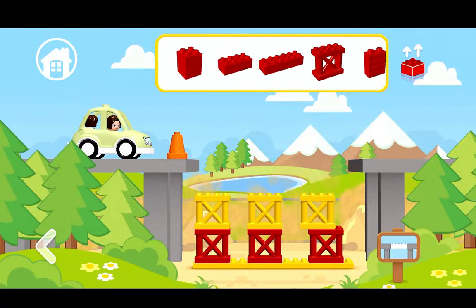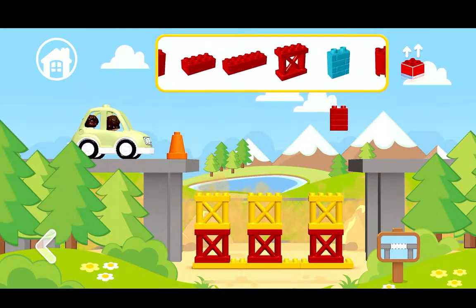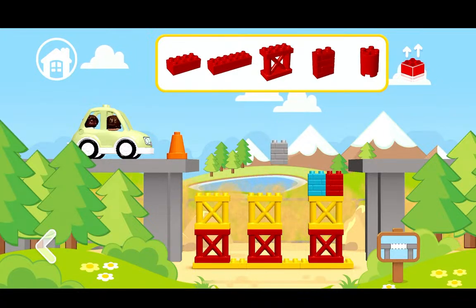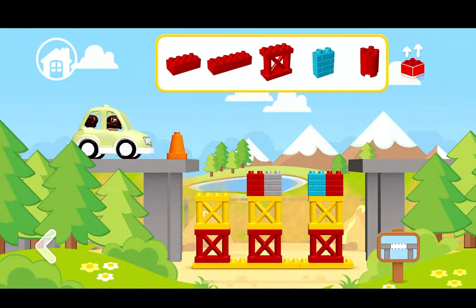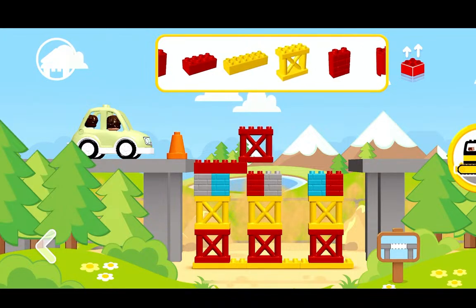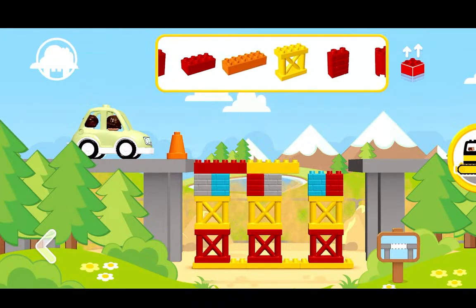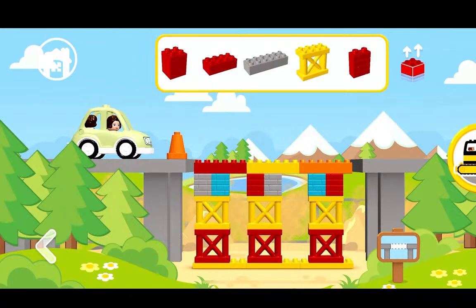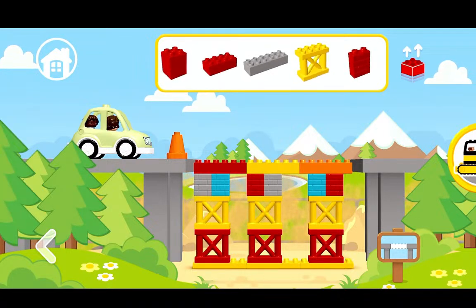Okay, and this. Then I want to take this and the blue one. Okay, the gray one, wall. The red, blue, and gray. And then I want to take this one. Oh no, this. And now this yellow. And the orange one. And then the bulldozer. And then the bulldozer will lay the asphalt and we can go. Let's see.